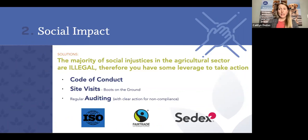However, thinking about the US and how it might compare globally, most of the social injustices that are happening in the ag sector are illegal, right? People have rights to have a healthy and safe place to work. And so it does give companies leverage to really dive into that supply chain and to take action if occurrences like this are found. So you can see along the bottom some systems that are helpful with either increasing transparency like SEDEX or creating or expecting standards within that supply chain as well. Things like having a code of conduct that outlines what is acceptable and not acceptable for social treatment of people in these workplaces is important. But doing actual site visits and getting boots on the ground can be very different, right?